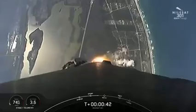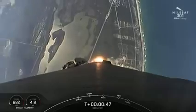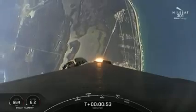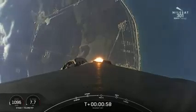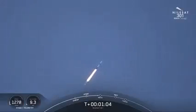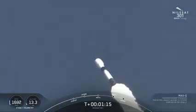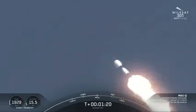T plus 40 seconds into the mission, Falcon 9 has successfully lifted off from Space Launch Complex 40 at Cape Canaveral Space Force Station, carrying the NileSat 301 satellite to a geosynchronous transfer orbit. Right now, we are throttling down the first stage engines in preparation for a period known as Max Q. This is where we'll experience the highest amount of aerodynamic pressures on the vehicle. Max Q. Now that we've passed Max Q, we are bringing those engines back up to full power.